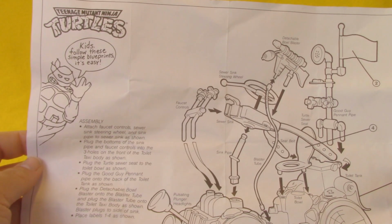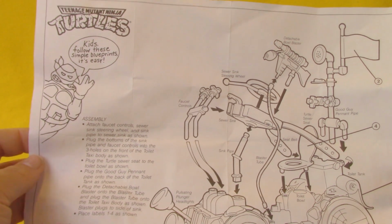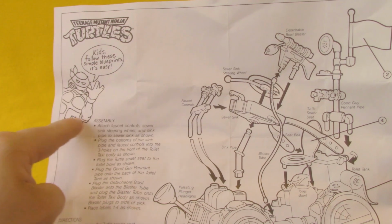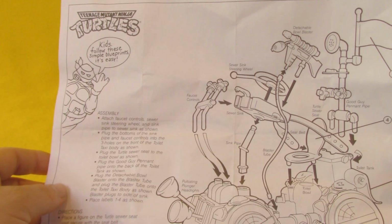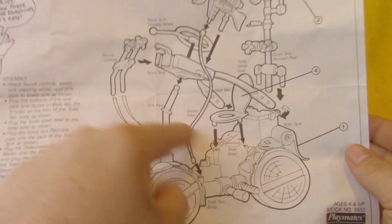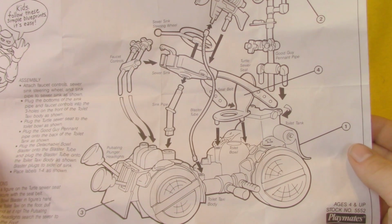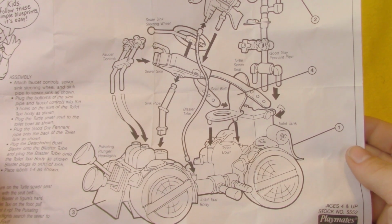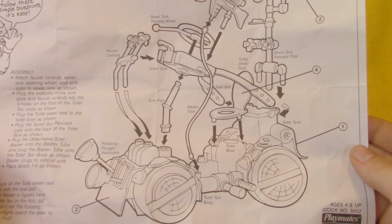Hey kids, follow these simple blueprints. It's easy. I always thought as a kid it was weird how poorly drawn this Ninja Turtle was, considering how great the artwork was on all the Ninja Turtle packaging. So there's a few little directions here on how to snap in all the parts, which is pretty cool. Good guy. Pendant pipe. Toilet tank.